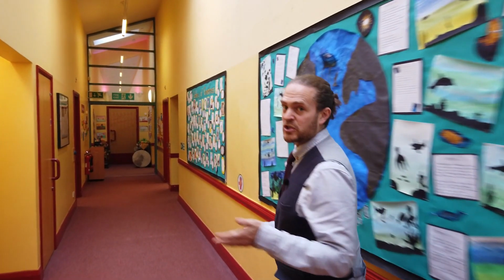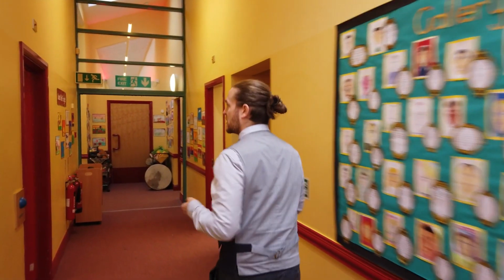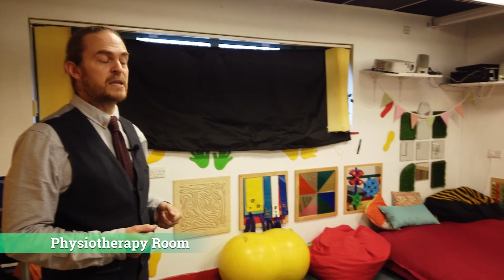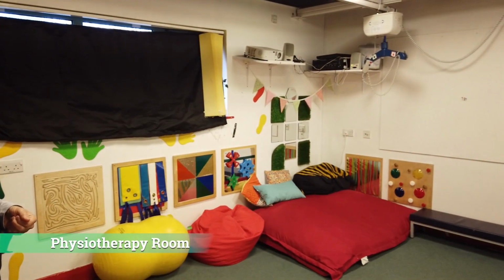So the first one I'm going to show you is our physiotherapy room. Now most schools, particularly ones our size, would not have a physiotherapy room. So ours is a physio-sensory room. So we're visited by a health physiotherapist quite regularly, every few weeks, who comes and works with those children that require specific physiotherapy support and providing training for staff.